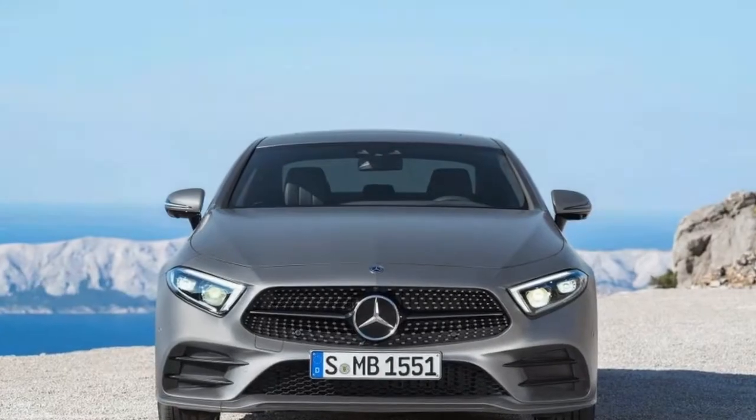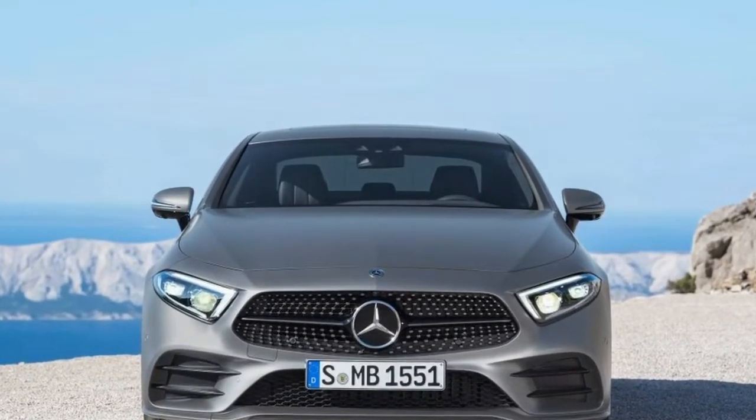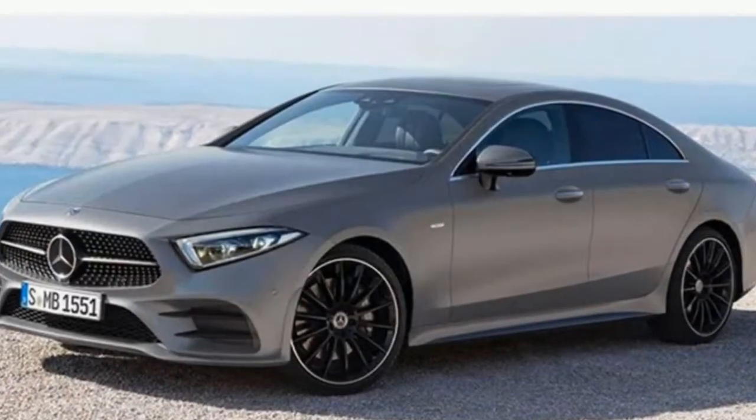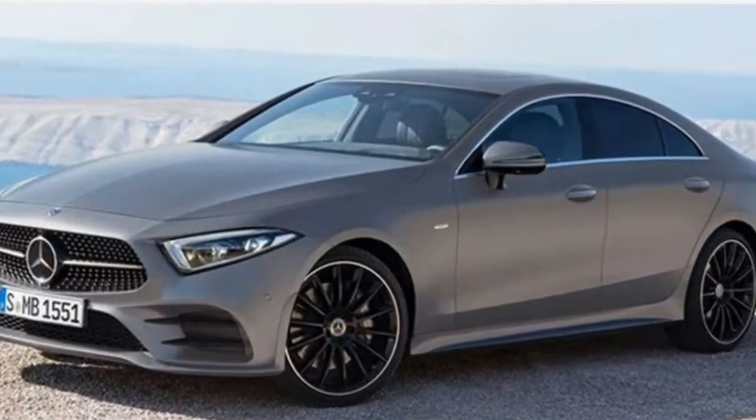Following on in September will be the much more hardcore CLS 53 from Mercedes' tuning arm AMG. That will have a lot more power and much sportier handling.